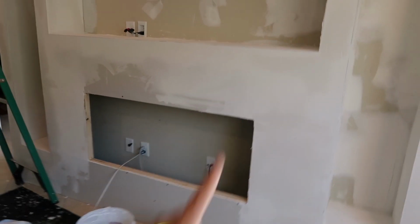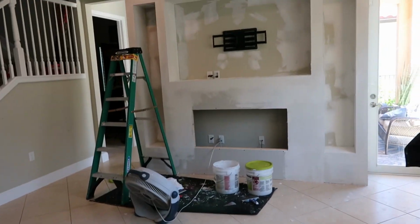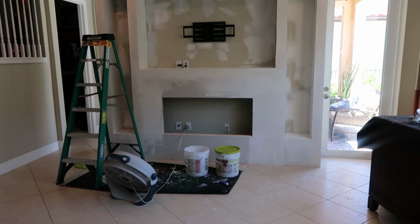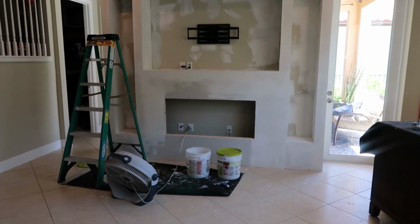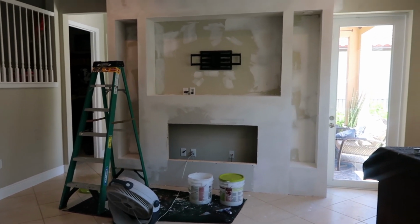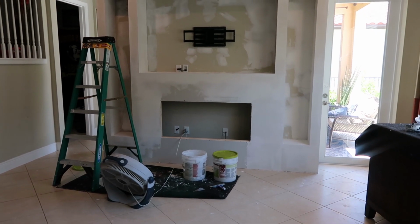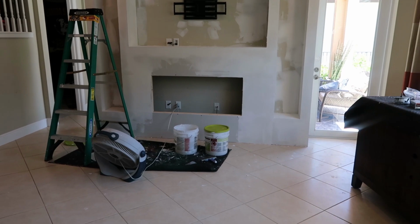So this is the first coat. He's gonna come back in a couple of hours and do the second coat. And then once that dries, hopefully tomorrow we will be ready for painting, because at that point he's just going to give the wall a sponge bath. He says that he doesn't use sandpaper because it creates a lot of dust and you don't want that dust in your home. So when he's working on the inside of homes, he does the sponge bath to smooth it out.